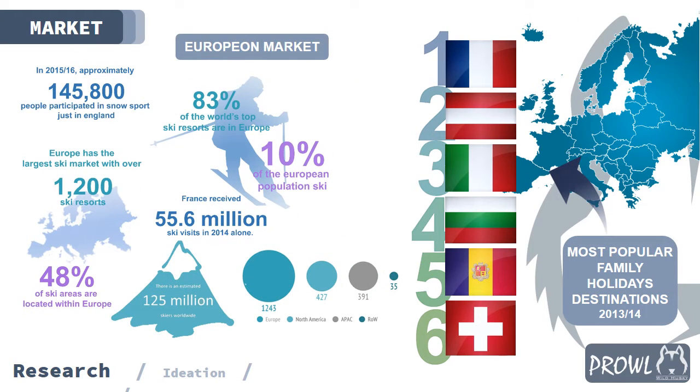We also looked into where our sledge would be best sold by looking into the global market. We collected some statistics of the European market and also compared the results with the rest of the world. The collected data showed that the top holiday destinations chosen by families all happen to be in Europe. This is most likely because Europe is said to hold the world's top ski resorts and largest ski market with over 1,200 resorts.